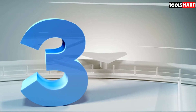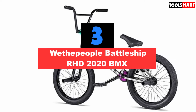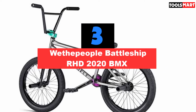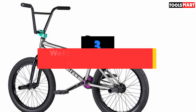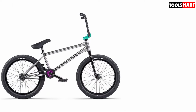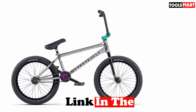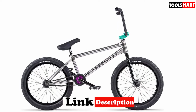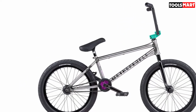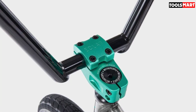The 3rd product on our list is the Wethepeople Battleship 2020 Rhodesian BMX. The Battleship frame, as you'd imagine, is 4130 steel, like the other high-quality frames in this review. The difference is that the frame is hydroformed. Hydroforming is a new technique for BMX frames, and it is used extensively in road bikes and mountain bikes. It makes the frame very strong, and because of this, you get a lifetime warranty on it, as well as the look. The Battleship has a lot of features that street riders will be looking for in a frame.